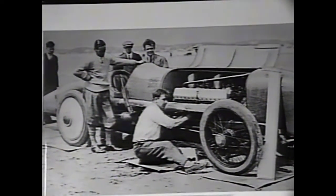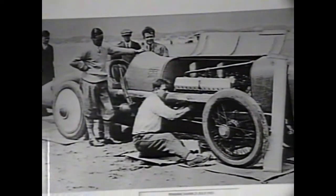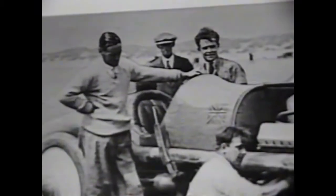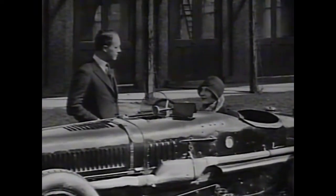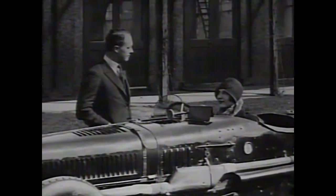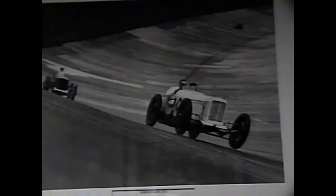Malcolm Campbell standing by the car, watching the mechanic Webster making adjustments. May Cunliffe taking delivery of her 2-litre Sunbeam racing car, talking to Leo Cousins, sales manager. Leo Bouts, who became a well-known car dealer and reached the grand old age of 93, died in 1996.